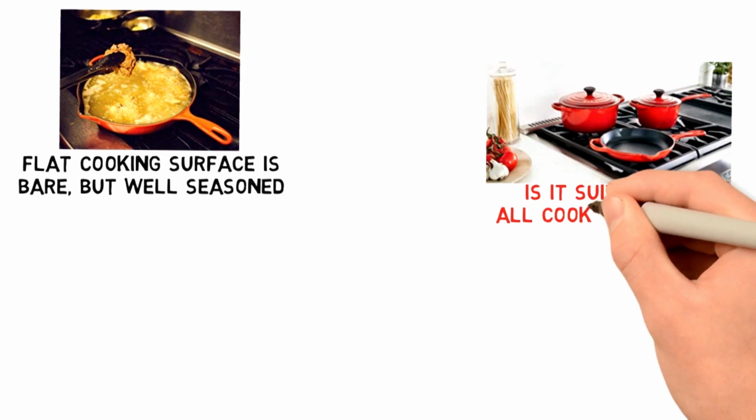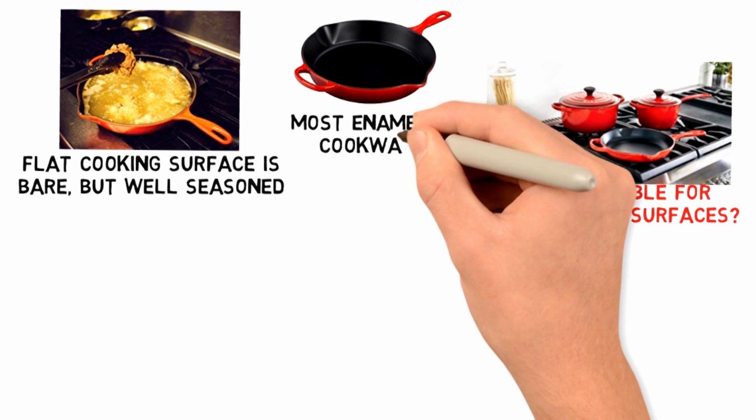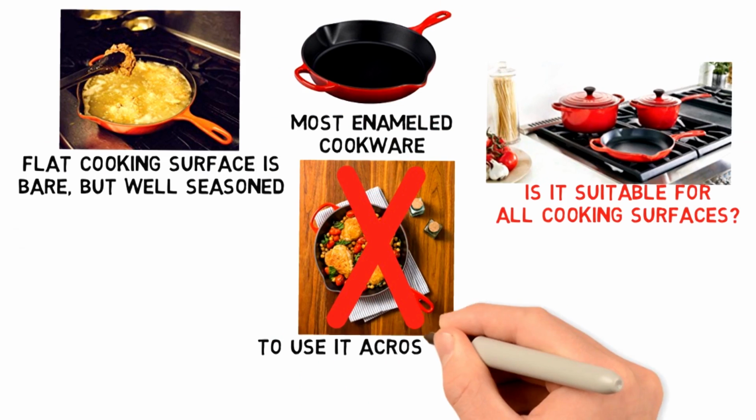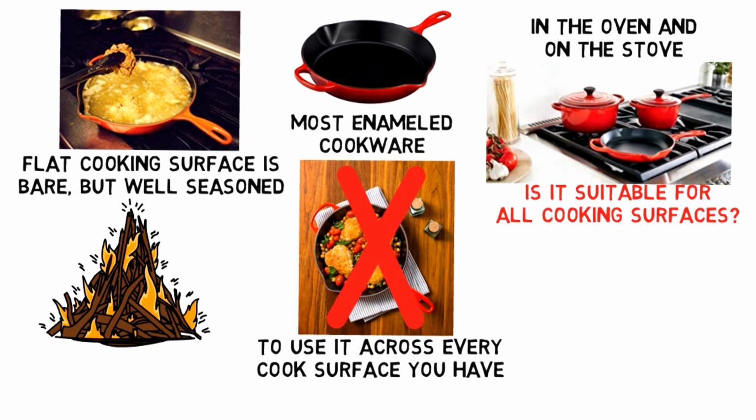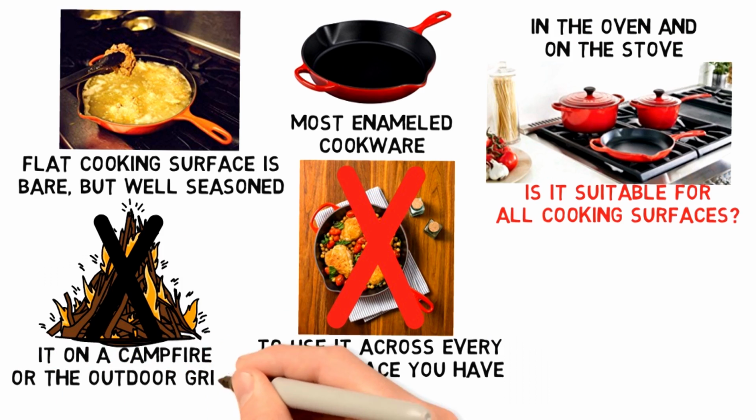Is it suitable for all cooking surfaces? As with most enameled cookware, you don't necessarily want to use it across every cook surface you have. You can put it in the oven and on the stove, but you will want to think twice before putting it on a campfire or the outdoor grill.